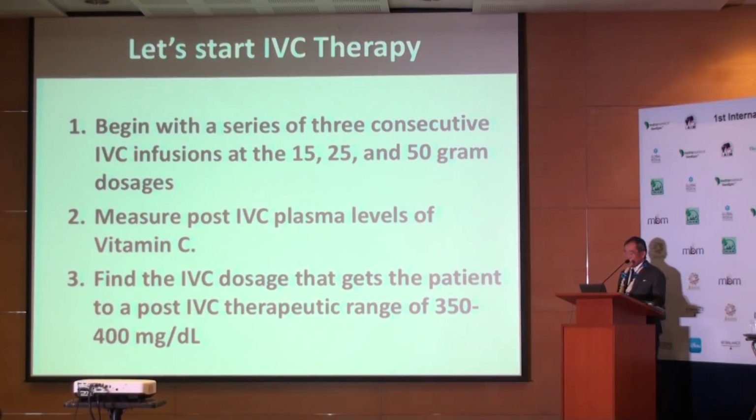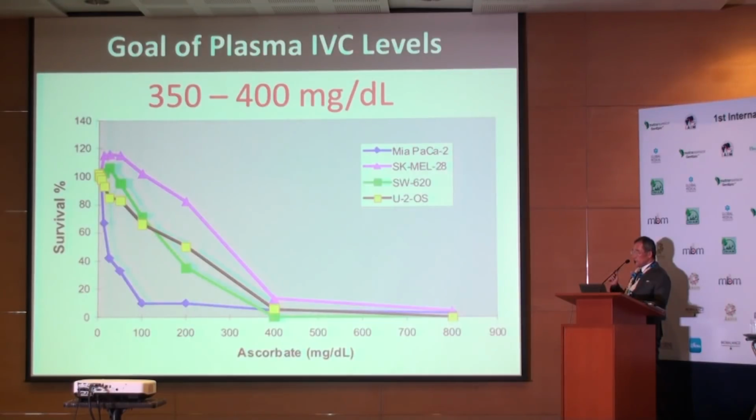So let's start the IVC therapy. Begin with a series of 3 consecutive IVC infusions at 15, 25, and 50 gram dosages. Measure post-IVC plasma levels of vitamin C, and find the IVC dosage that gets a patient to a post-IVC therapeutic range of 350 to 400 milligrams per deciliter. This range is the optimal range for killing cancer cells.